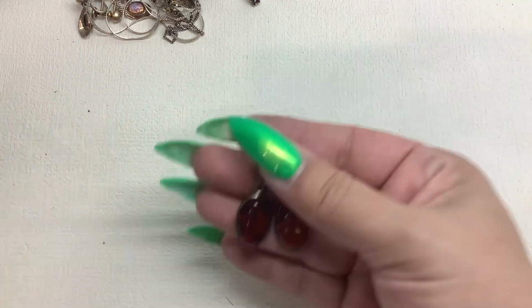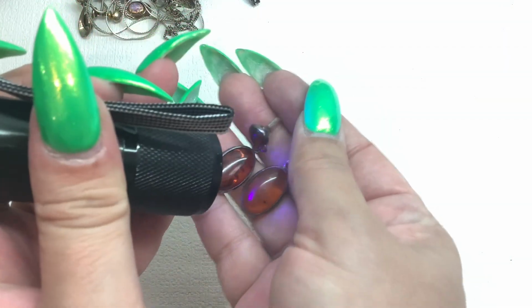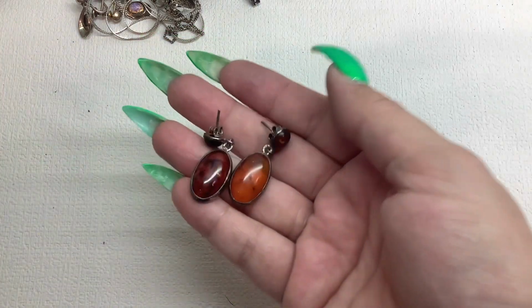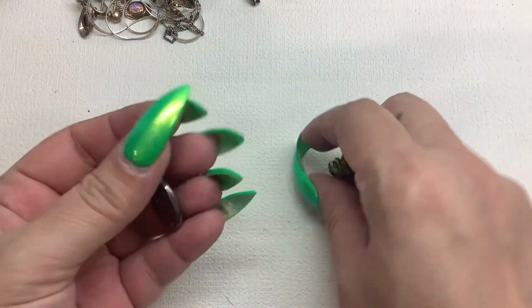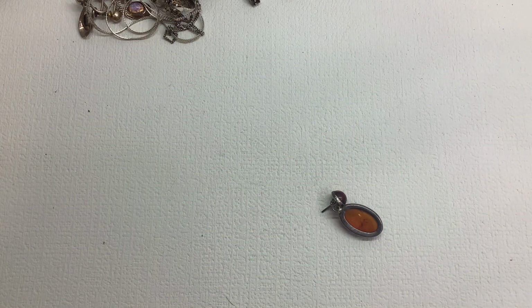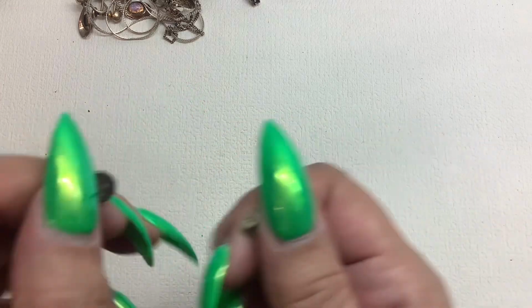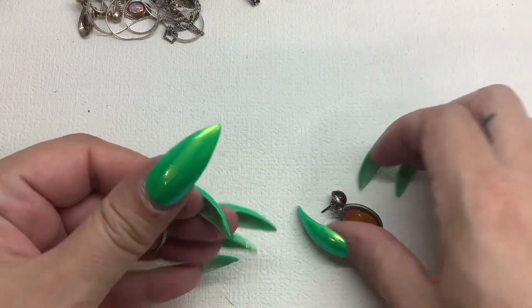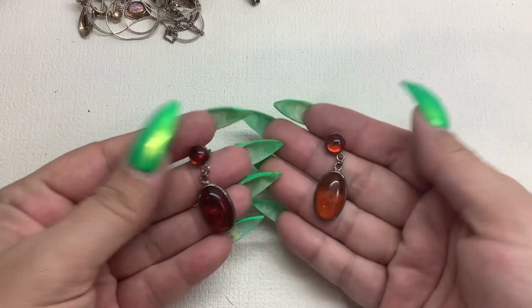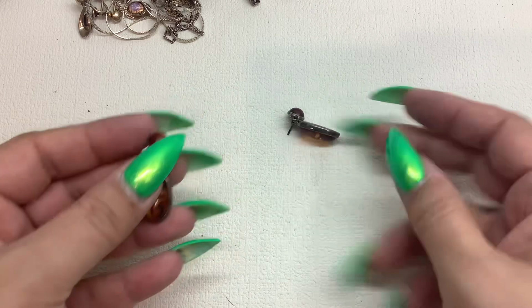So here's really pretty amber earrings. It's gonna be hard to see because I have so many lights on, but they do glow. And the backs are open, which is really cool, so that sun can beam through while they're in your ears. And these are marked right up by the post there, 925. So these definitely look older anyway. Very cool.